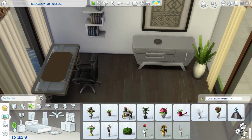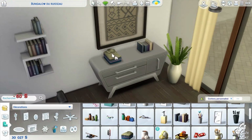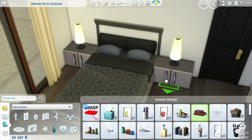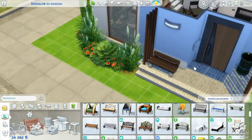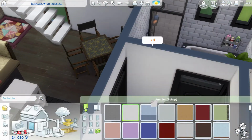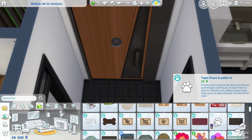This is really a big bedroom. There is a lot of space, and I found it not that easy to make it look cozy. It is too big for me, I guess.